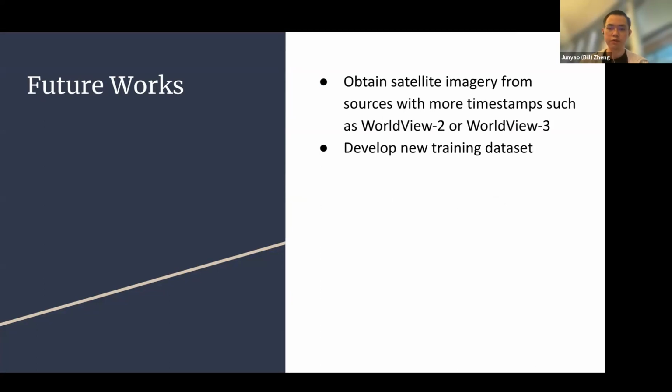And we'll also want to develop a new training data set so our model can perform better in detecting all the vehicles that are present in the image.